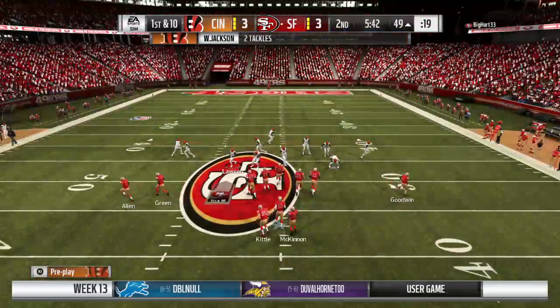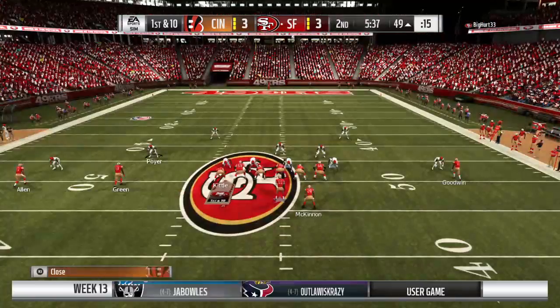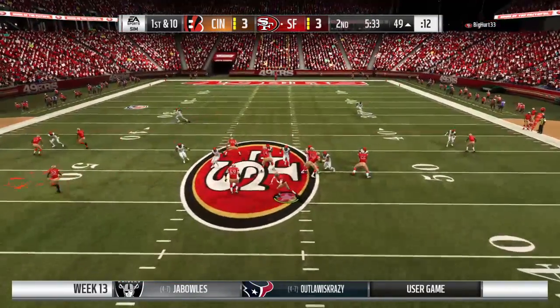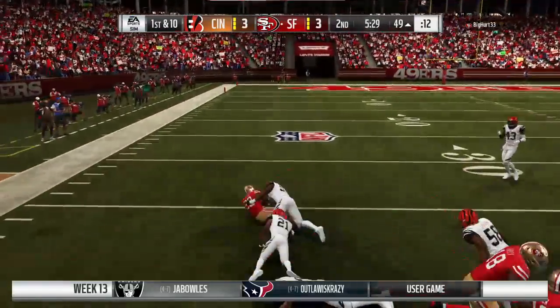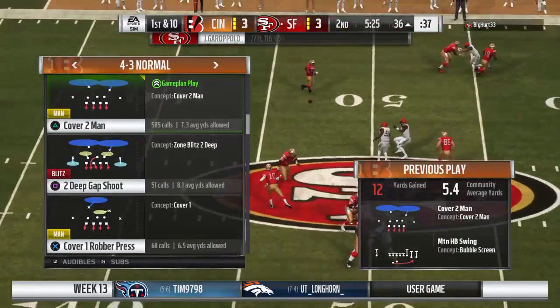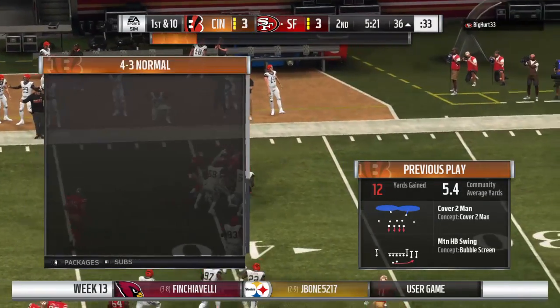Garoppolo now 6 of 10 in this first half. He's got his guys a first down here. Garoppolo looks to throw once more. He's going to flip that out to the flat. It's complete, and he is tackled inside the 40, not quite to the 35. Back-to-back nice plays, 12 yards that time and a first down.